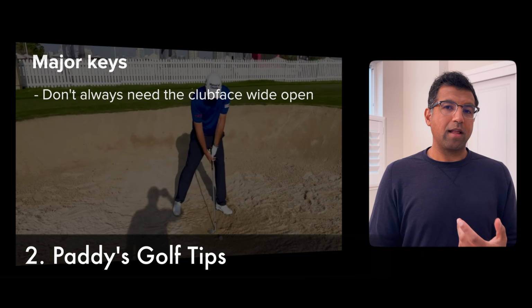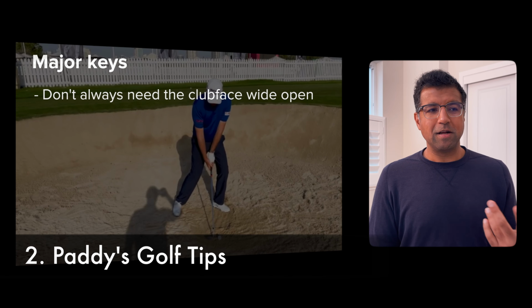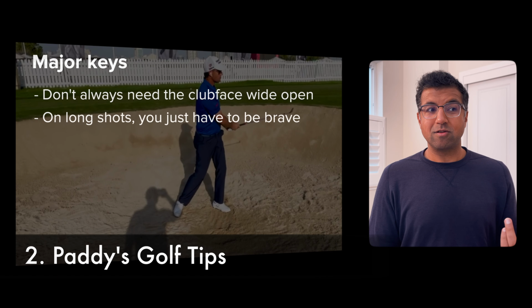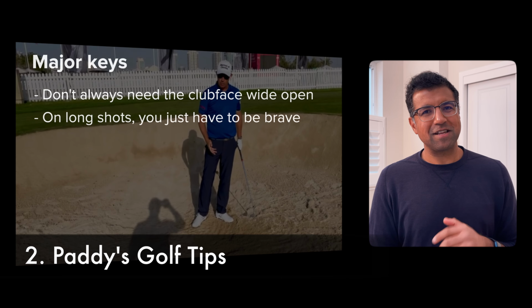And then the one I really liked is something that a lot of pros don't really acknowledge because I guess it doesn't matter for them as much, but he said on long bunker shots, you just have to be brave, which I think is a huge thing, especially because most of us think that bunkers are terrifying.